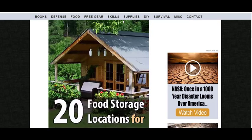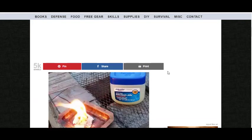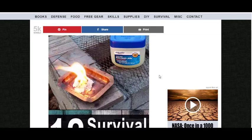I also wanted to go over 12 survival uses for Vaseline. When I went through my last payday prep and showed you guys that I had Vaseline, some people left some comments on different uses. And I also want to encourage you to leave your comments down here on what things you can do with Vaseline, because I think Vaseline is very important.